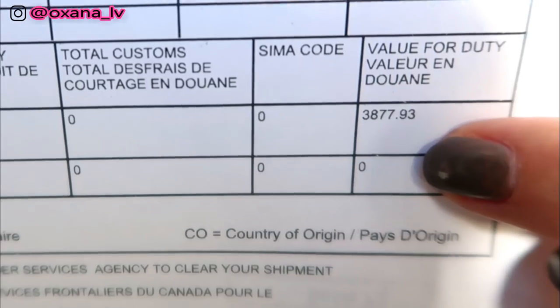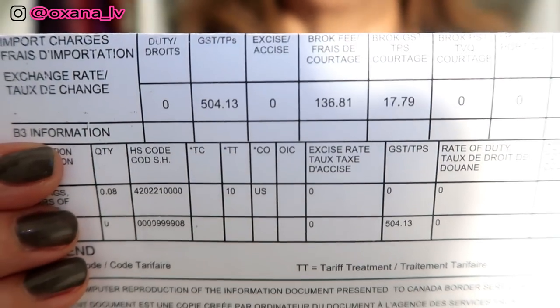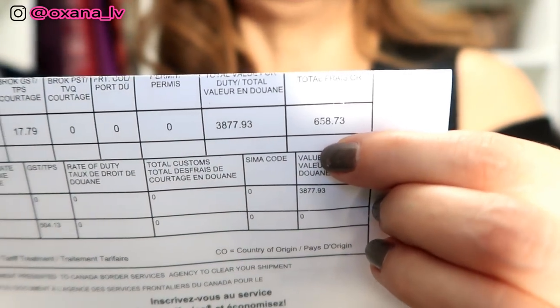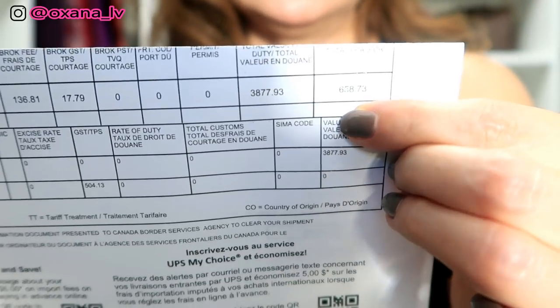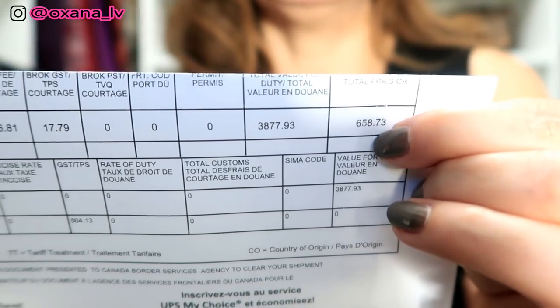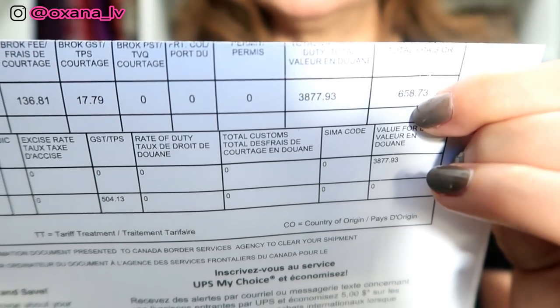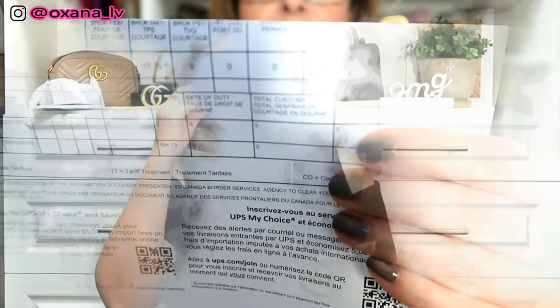You can see it's close to $4,000, but actually less than $4,000. On top of that, I paid taxes, a brokerage fee, and an additional PST or GST fee. So that's the final number that I paid on top of $4,000. That was slightly more than $4,000 that was charged on my American Express. And on top of that, I paid $638.73. So from $29.95, my final purchase of this bag at the end was over 4,600, actually close to 4,700 in Canadian dollars.